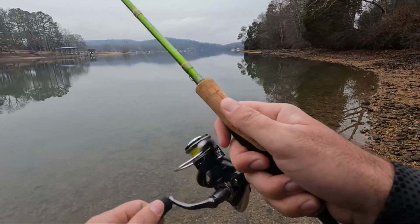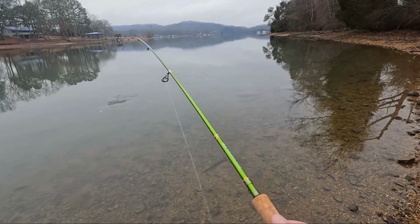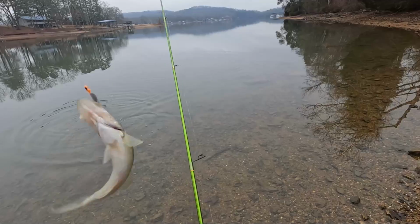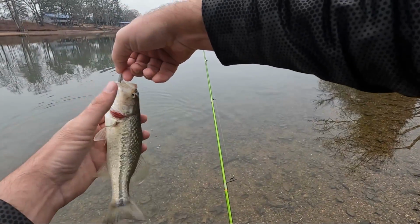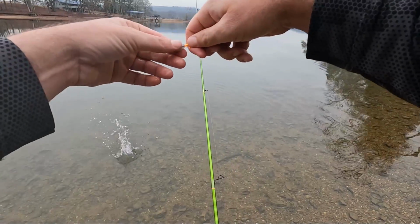Okay. What are these little fish? Oh, are these all little bass? There's a bunch of something over here. Ooh, we're barely hooked in. I thought we were done fishing.